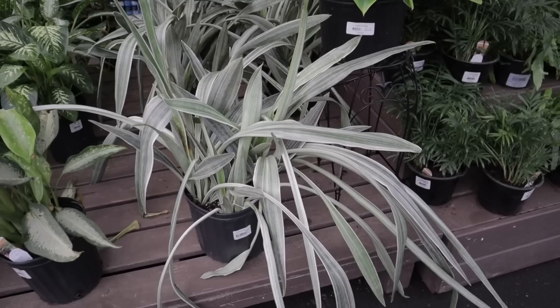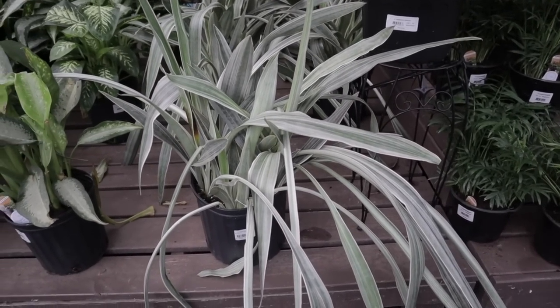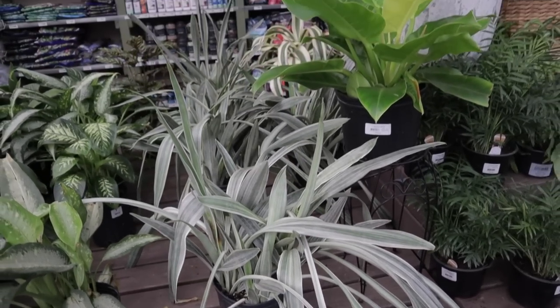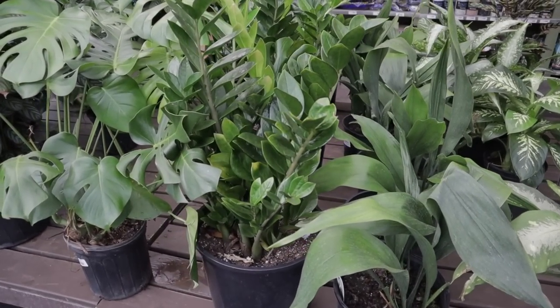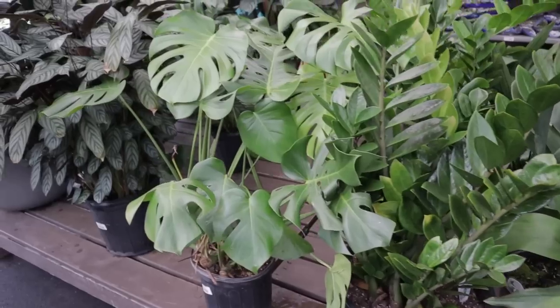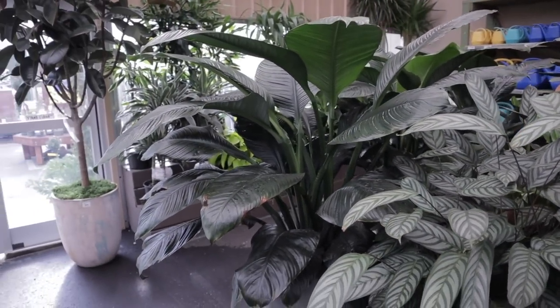Really lovely. They have some humongous Sansevieria cylindrica. This is a more uncommon type of snake plant, $50. Oh, that is such a good deal. Cast iron plants, ZZ plants, some nice big ones. Monstera deliciosas, humongous Calatheas, and an even more humongous Peace Lily.